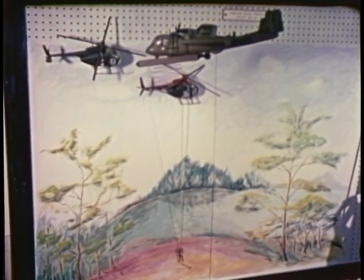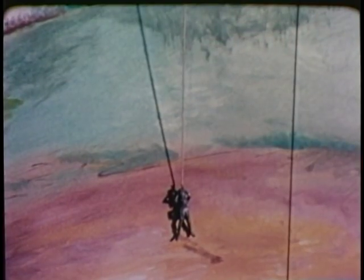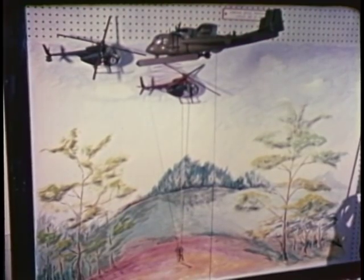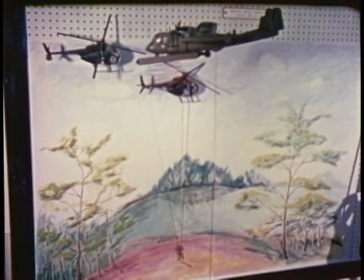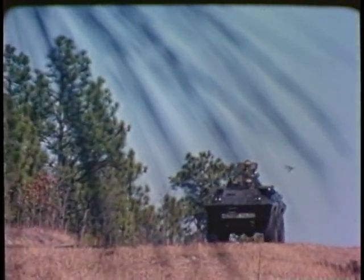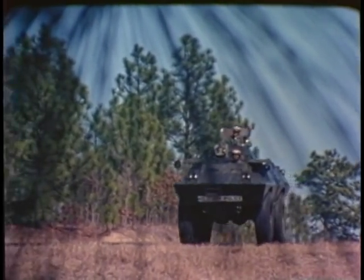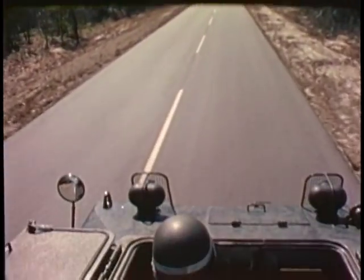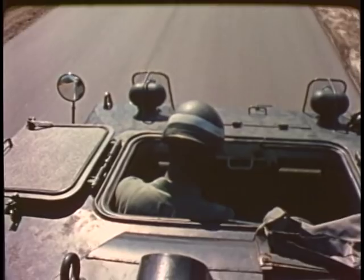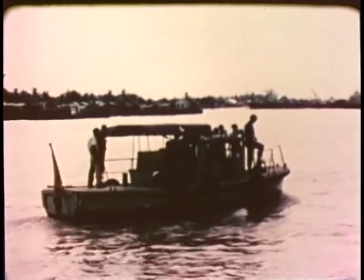Some items already in the equipment inventory will undergo rigorous testing under field conditions to determine the need for any improvement. As a means of swift military police deployment, the armored car has already proved itself to be useful in Vietnam combat operations. MPs must move by water as well as by land and air if they are to perform their many new duties for combat security actions.